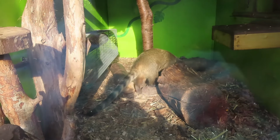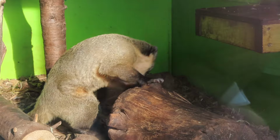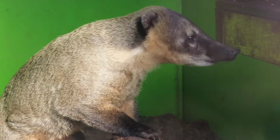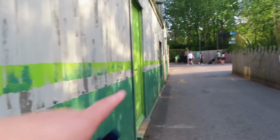They're very cool. So, the ring-tailed coyote here at Chessington. I've never seen these guys before, and this is the first time I've seen them. They're currently in the enclosure, not allowed out because the park's going to close soon. So it's great seeing these guys for the first time, actually. Capybara do have their own enclosure over there, however, today they're in with the tortoises.